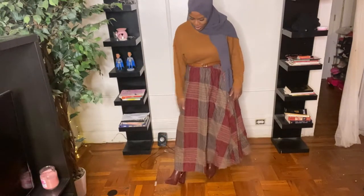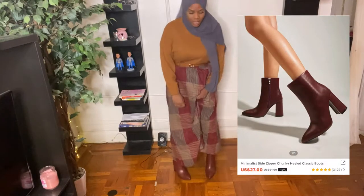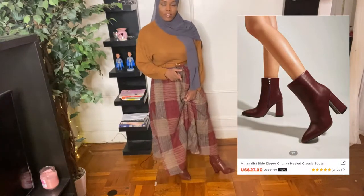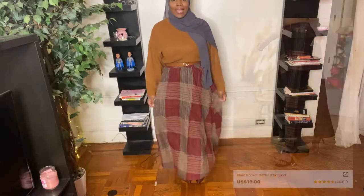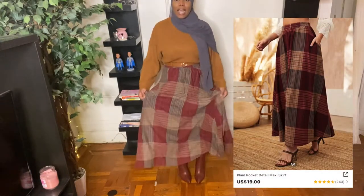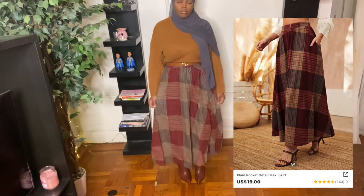I don't know if she ain't trying to say I got fat ankles or something, but it's kind of hard zipping up these boots. I don't even have it zipped up all the way. This one actually zipped up fine, but I think she ain't trying to say I got fat ankles. Anyways, I really like this skirt. I got it in a size large.